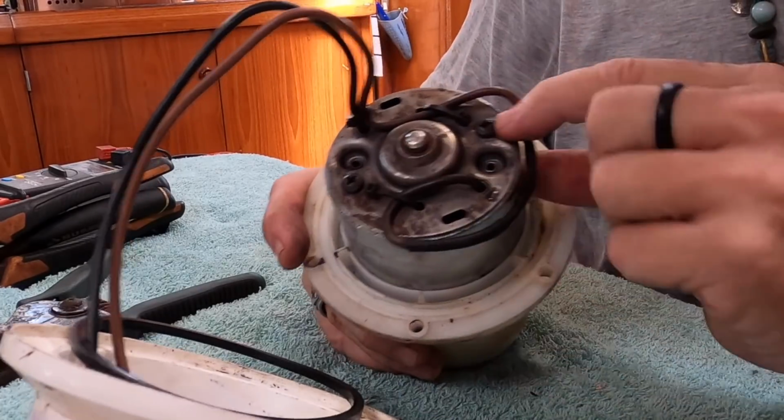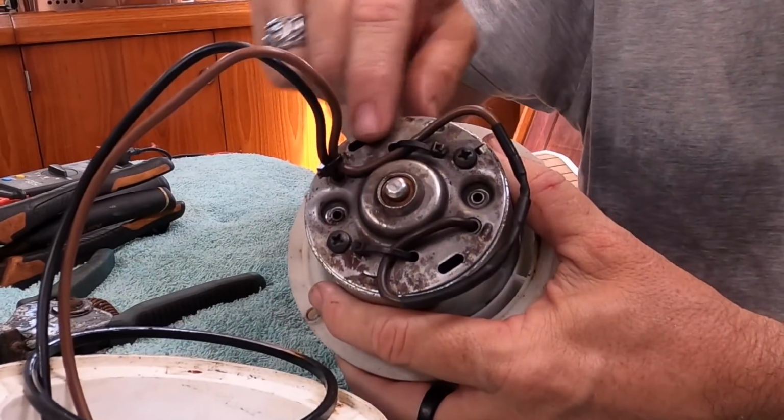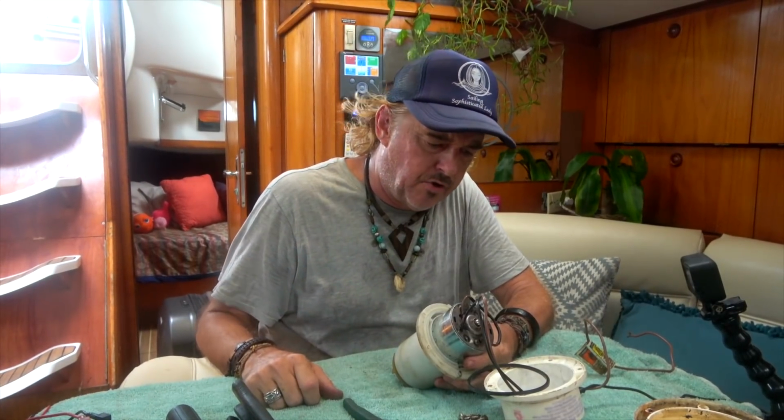Now I see there's 2 screws here, so those are obviously our longitudinal screws that hold the whole motor casing together. And underneath this top plate right here, that is probably where we're going to find our brushes that conduct the electricity to the electrical windings on the motor.